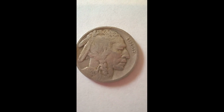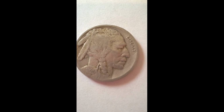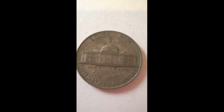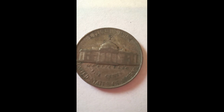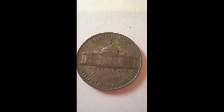And here we got the nickels, and we start with a buffalo. Of course, the buffalo will not have any P mint mark, with an exception of the wartime nickel from 1942 through 1945. The war nickel does show the P mark above the Monticello. As you can see, big P mark also.